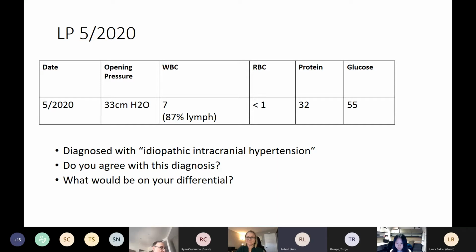Occasionally, we used to see low protein and slit-like ventricles, but without swollen brain. So if you see it, it's fine. If you don't, you don't. In this case, the protein is just normal.